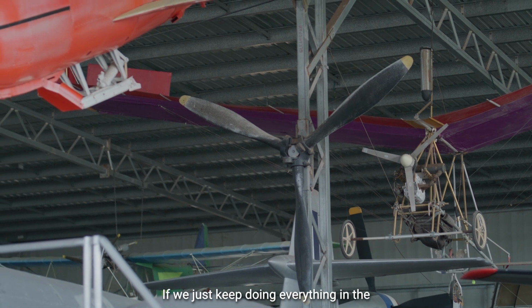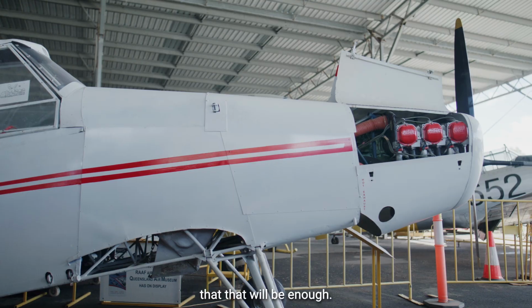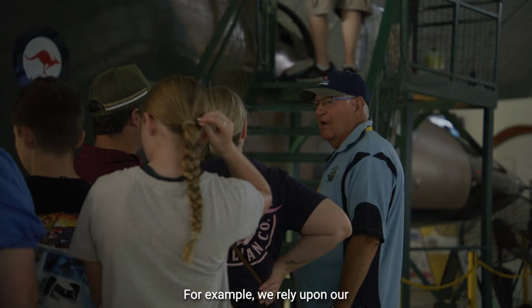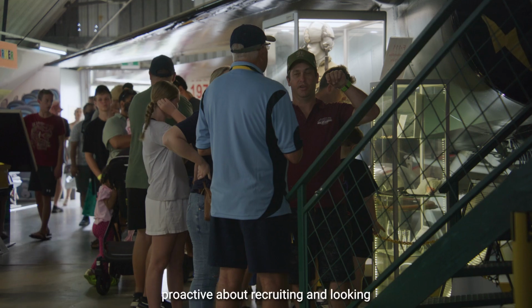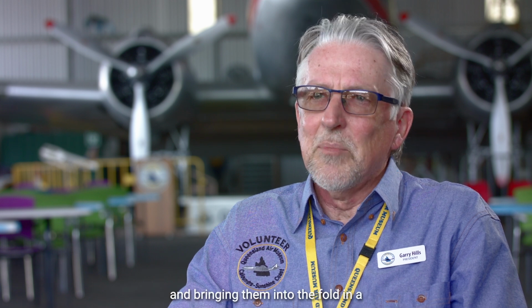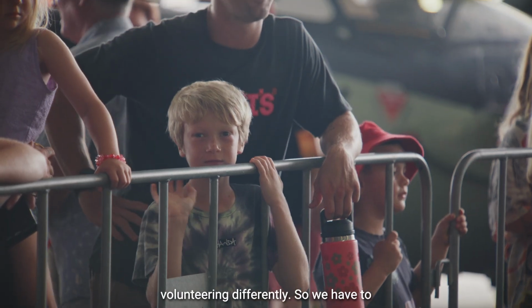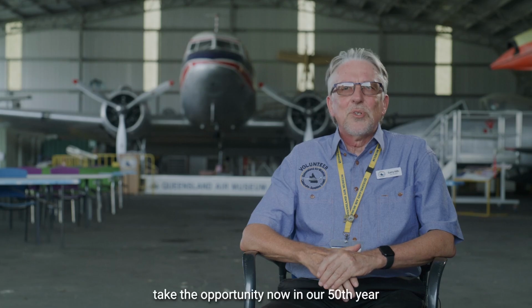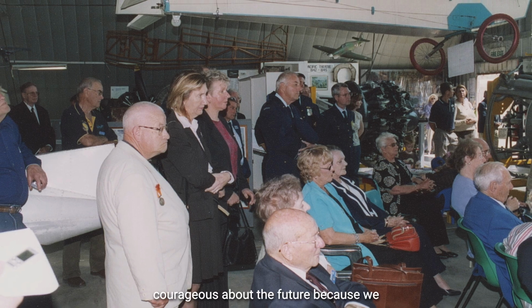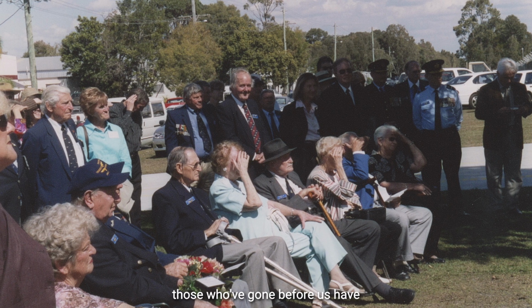If we just keep doing everything in the future the way we're doing it now, there's no guarantee that that will be enough. And we have some genuine challenges here. For example, we rely upon our volunteers, and we have to be proactive about recruiting and looking after our volunteers and training them and bringing them into the fold in a future generation which may see volunteering differently. So we have to be willing, I think, to take the opportunity now in our 50th year to be bold and to be courageous about the future, because we only got here by being bold and courageous, or that is to say those who've gone before us have.